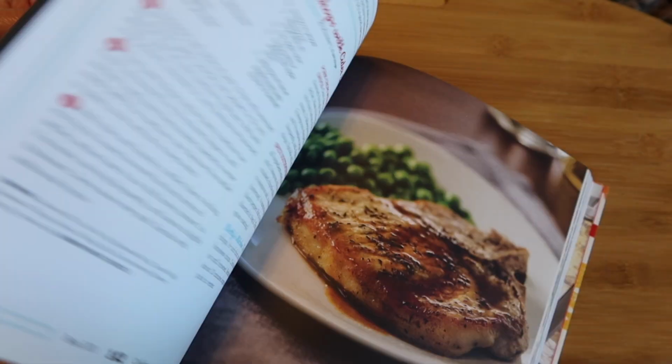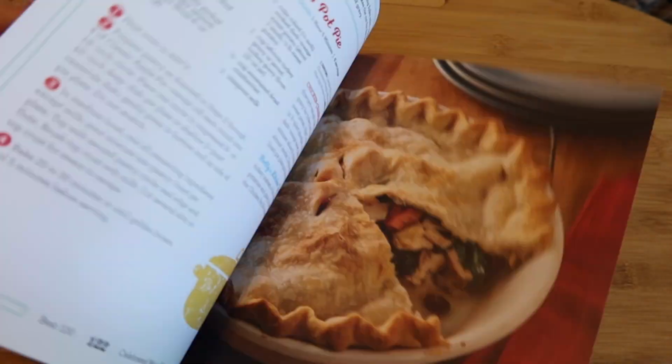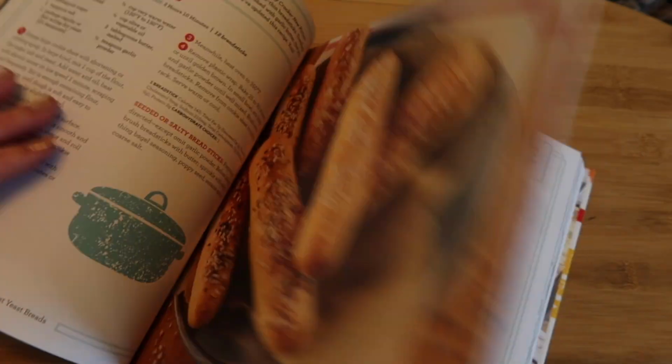So there is that one. So I look forward to playing around with this one.